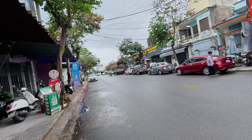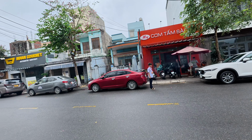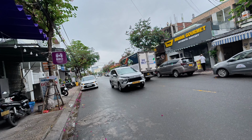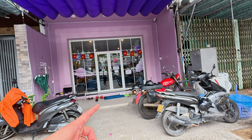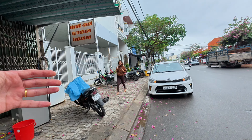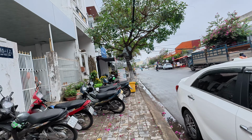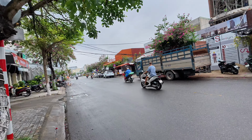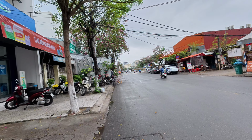Good work. Oh, look at this, Com Tam, also pork chop and broken rice, very nice. Indian gourmet here on the right. And there's another place, Gaming Zone. This is where Marcus plays PlayStation 5. They have couches and PlayStation 5 and TVs right in front of it. So if you like gaming, or you have children who want to play some video games, just send them there. Or if you have a husband who wants to play video games, send him there.